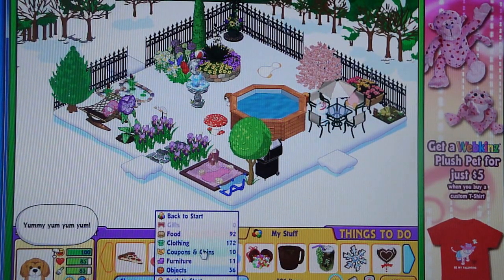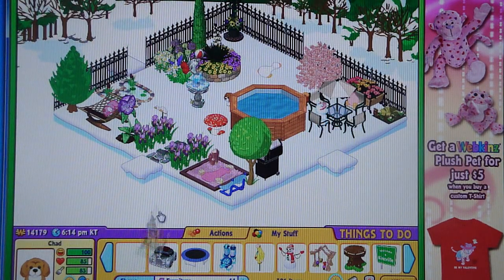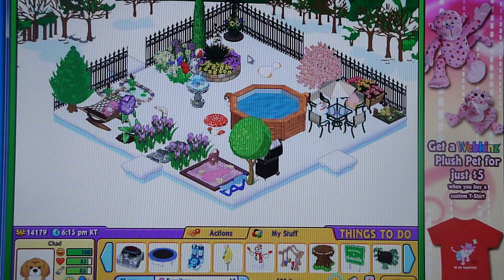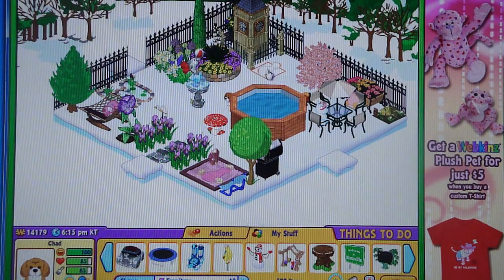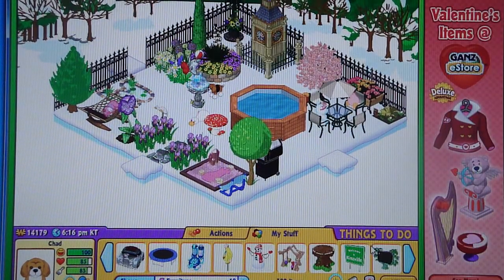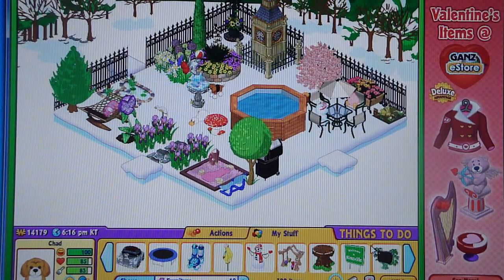He likes it. Okay, furniture. Here is his item. Oh, that's pretty big. Oh, it looks so nice here. If I can move this Google over a bit. Scoot it. Okay, I got the Google to move over, and doesn't that look so nice?